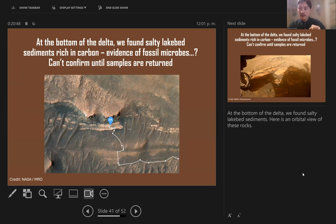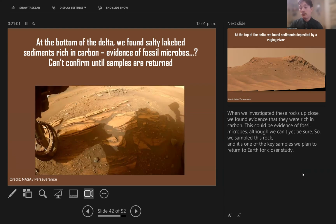At the base of the delta, we found sediments that we think were deposited in a salty ancient lake bed. And here's an orbital view of those rocks. And we found one of the most exciting findings of the mission when we investigated those rocks up close. You can see this very layered rock right underneath the rover wheel here. And what we found was that these rocks are rich in carbon, the kind of carbon that life would use. This could actually be fossilized microbes.